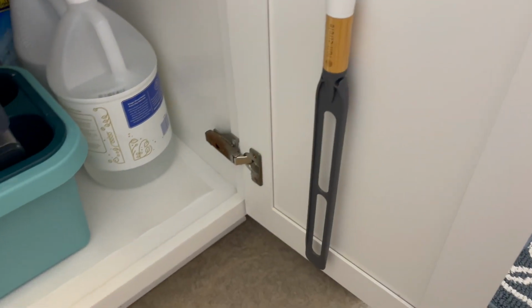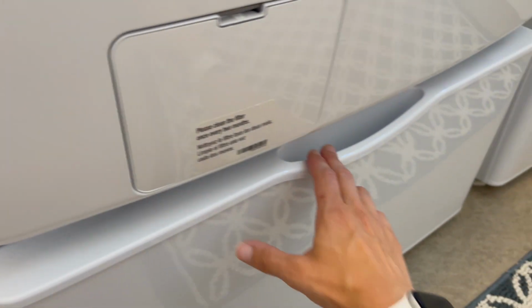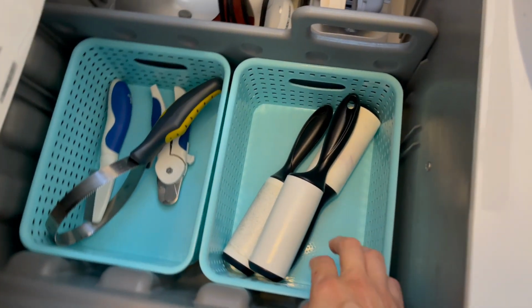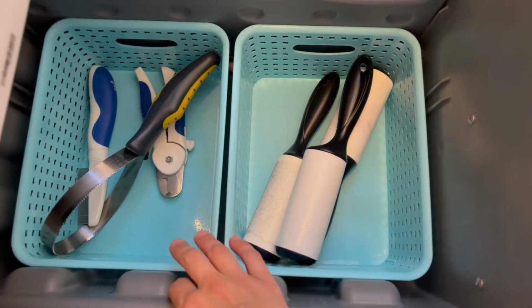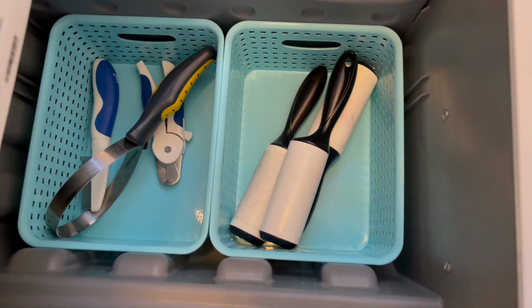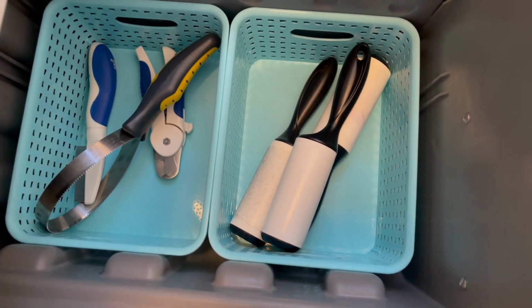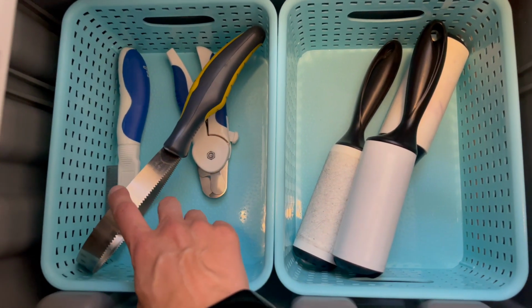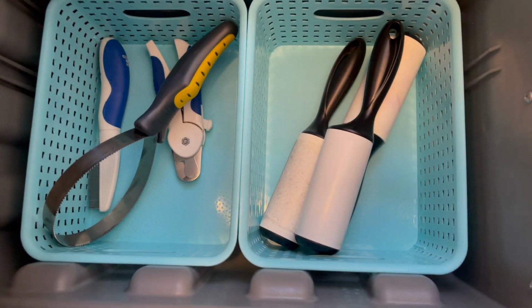Duster hangs right there really nicely. Here we have, I reused these turquoise bins. I don't love the color anymore, but it's what I have, and I always try to use what I have in some areas. So we've got our lint rollers, and then the Harley bin. It's got our nail clippers and comb and things like that.